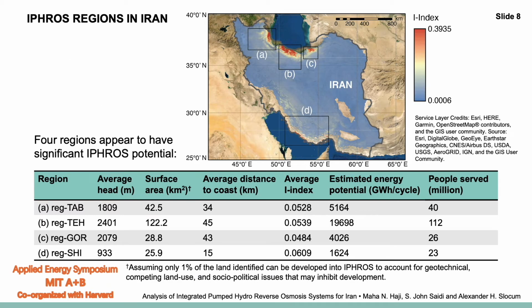An overview of the IFROS potential for Iran is shown in the figure on the right. Red regions correspond to areas of high I-indices, or areas most suited for IFROS development. There is great potential for Iran along the Caspian Sea and along select portions of the Persian Gulf Coast.